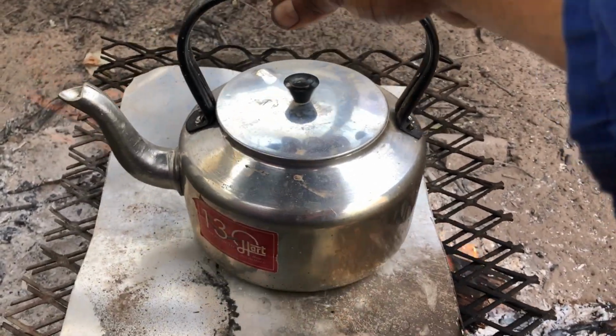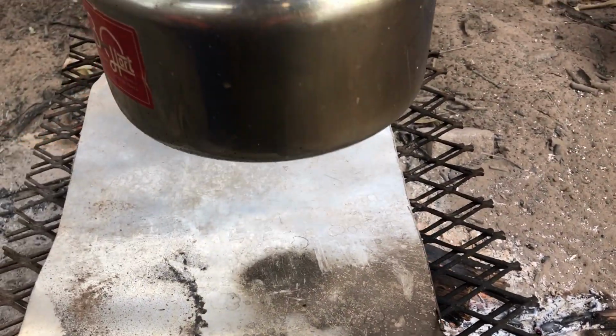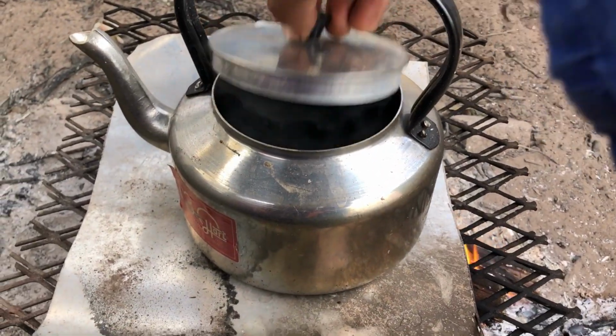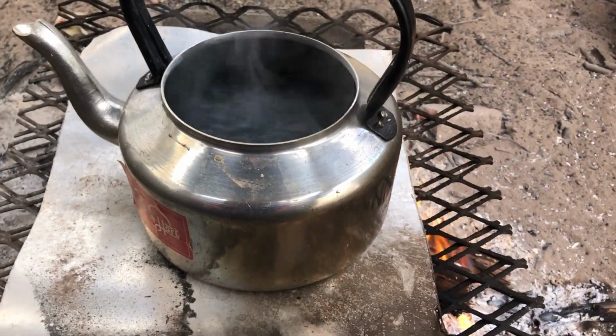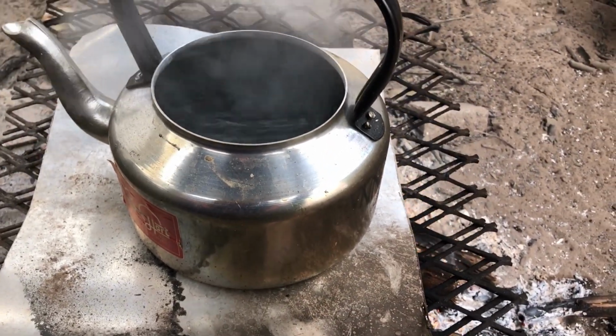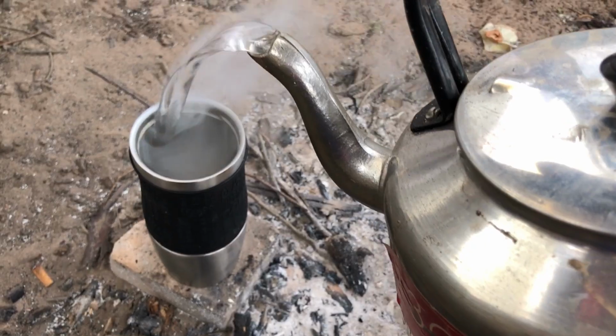This is my hut. Okay, I've got this aluminium plate to make sure that it doesn't burn. So yes, this is how I'm boiling water, and you can see that my water has reached boiling point. So I shall make me some tea.